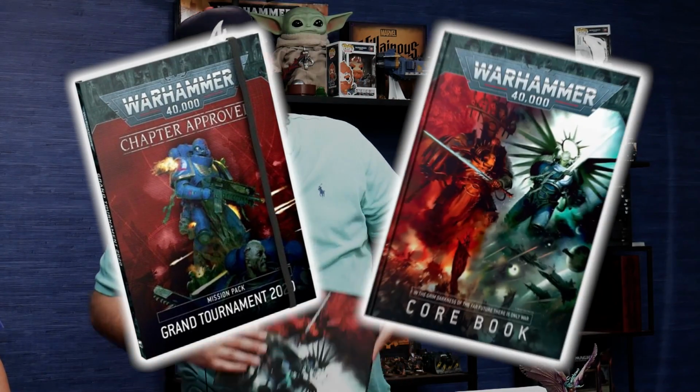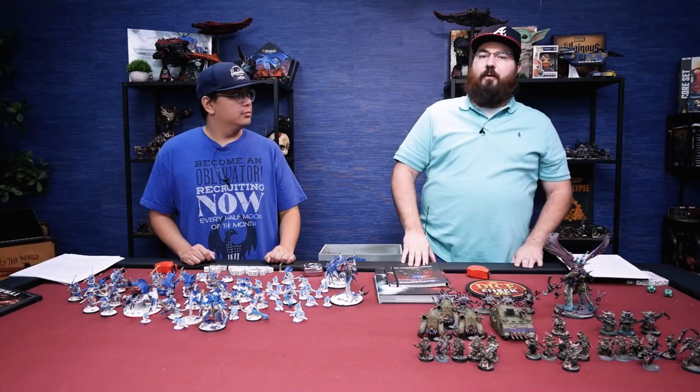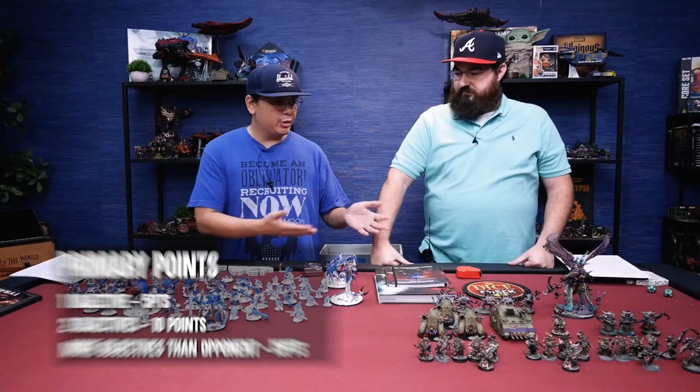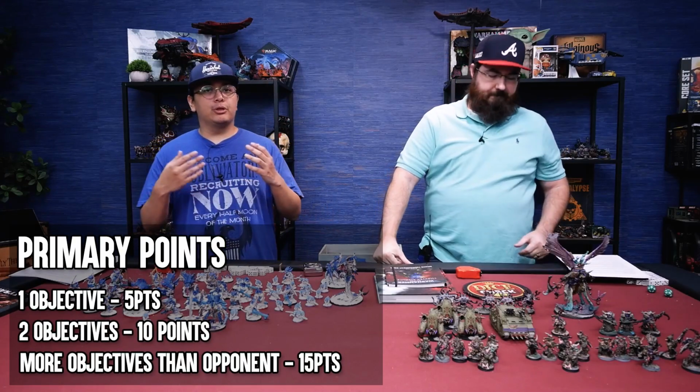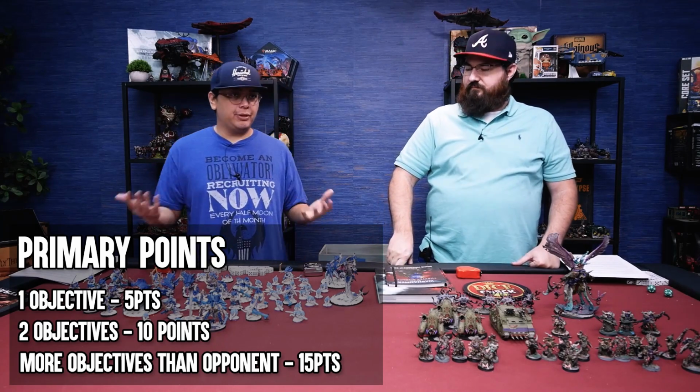Yeah, so basically to set up a game of Warhammer 40K, you can use either this book, the Grand Tournament, or there are also missions inside the core rulebook to set up your table for a game. In order to get your primary points, you have to control an objective. If you control one objective, you get 5 points. If you control 2 objectives, you get 10 points. And if you control more objectives than your opponent, you get 15 points.